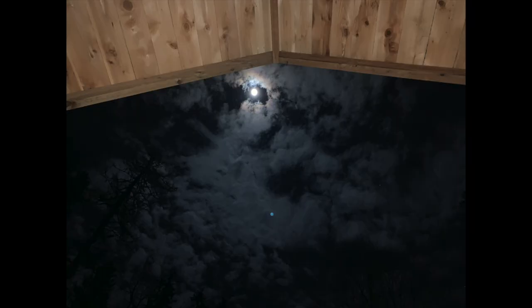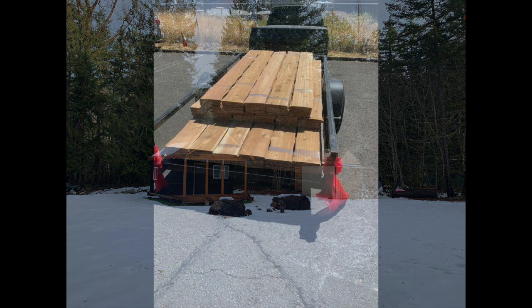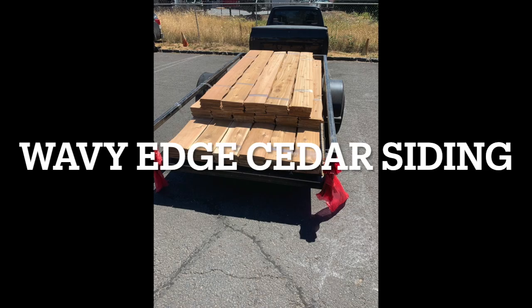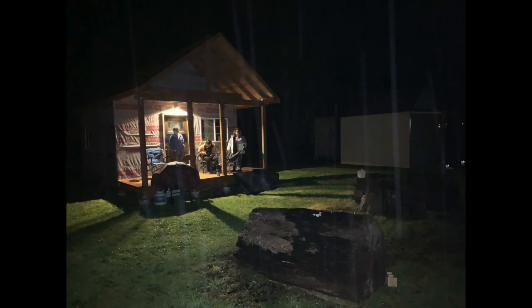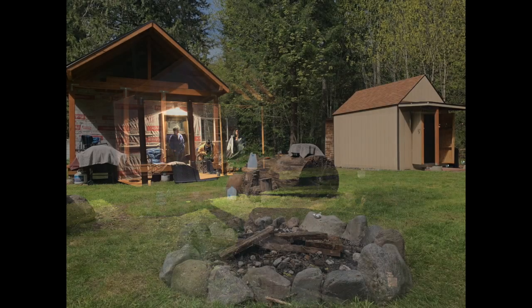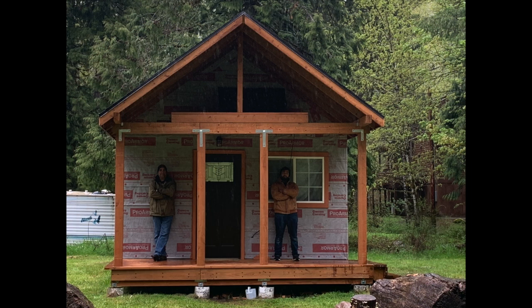During one cold weekend in January, I went out to insulate the interior, and we put another wrap of Owens Corning before putting shingles onto the exterior of the cabin. We went with the cedar wavy edge type of exterior siding. And there it is there.